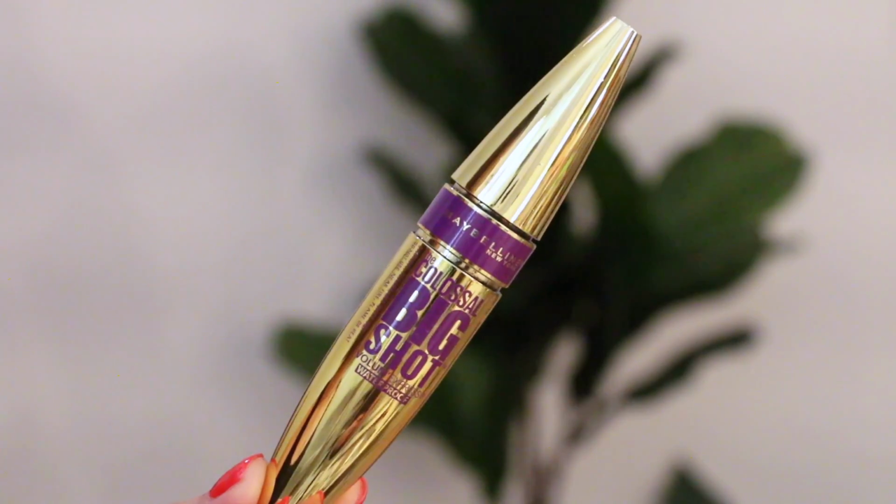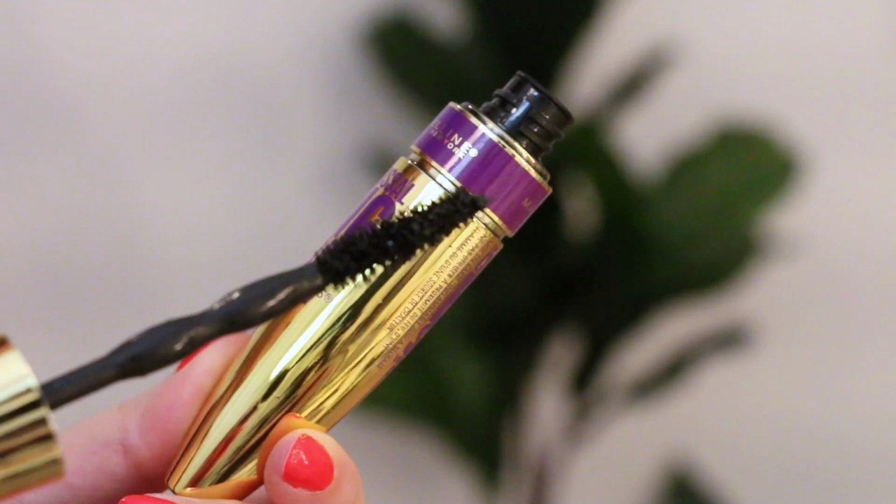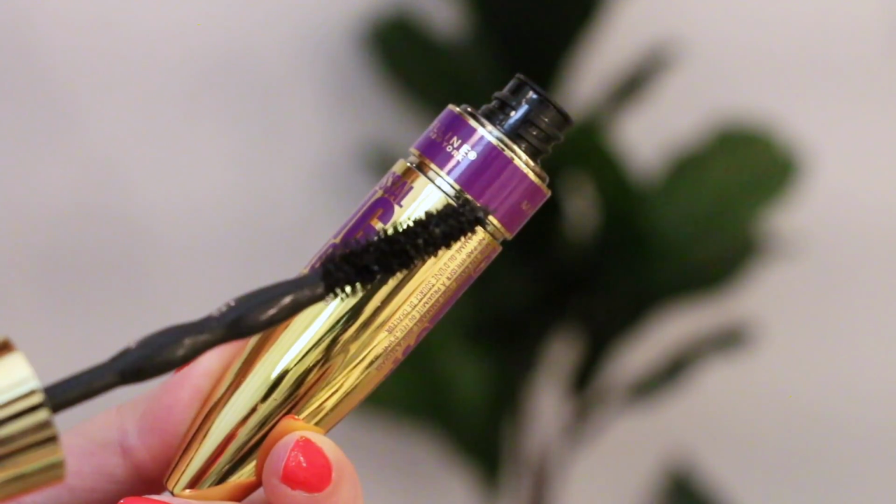My next recommendation would be to grab a mascara, and my current favorite mascara is the one from Maybelline called the Colossal Big Shot, and it's the waterproof formula. I also have it in the shade very black. There are several shades to choose from. I think a great entry-level mascara would be a brown color because it's not too harsh, it's easy to just kind of test it out and get used to the idea of wearing mascara.